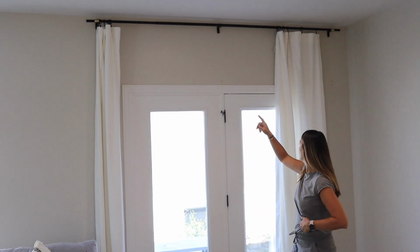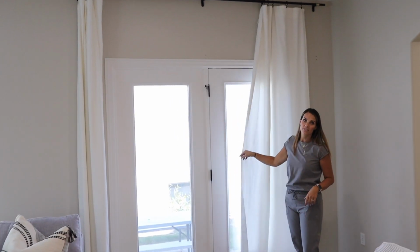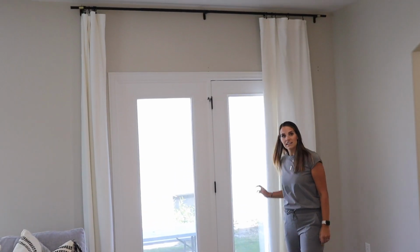Curtain rod is also from CB2. The hooks are from there as well. And then these are just from IKEA. We actually got the wrong length, but the truth is I'm probably gonna keep that length and not go to the store and buy different ones. I love the way it all turned out.